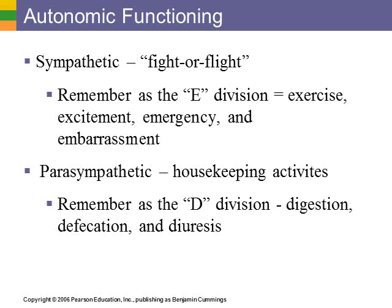Now, it's not one or the other. These two systems are working in our bodies all the time, to some degree. Hopefully right now you guys are all more in the parasympathetic mode.